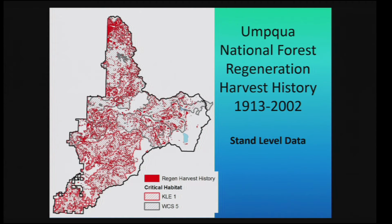Another really important feature for us is our history. This is a map of the regeneration harvest that's occurred on the forest, going back all the way to 1913 in the northern part of the forest, all the way through 2002. What this allows us to do is really focus, for that Western Cascades South subunit, on where your younger forest is. Well, this is a pretty easy way to do it. You've got a map of where that younger forest has been created across the landscape.